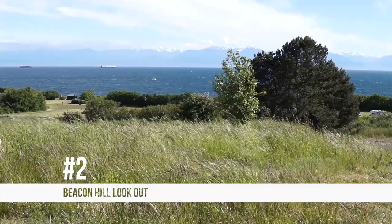Number two, you're going to walk up to the top of Beacon Hill and check out these stunning views.